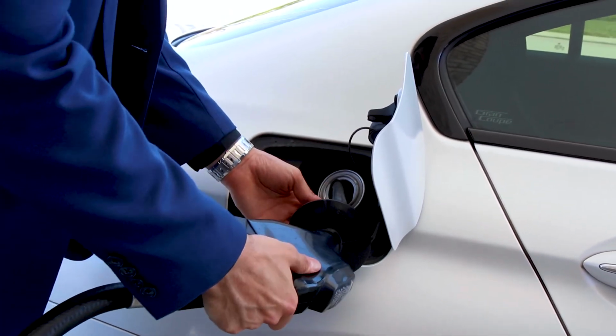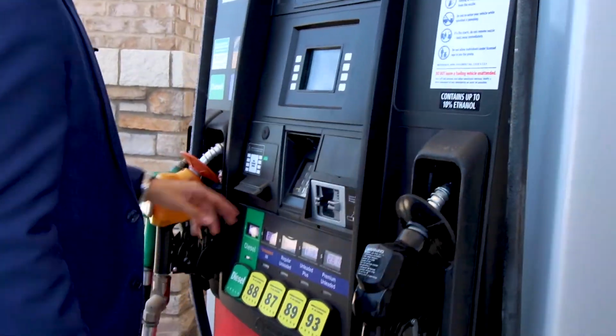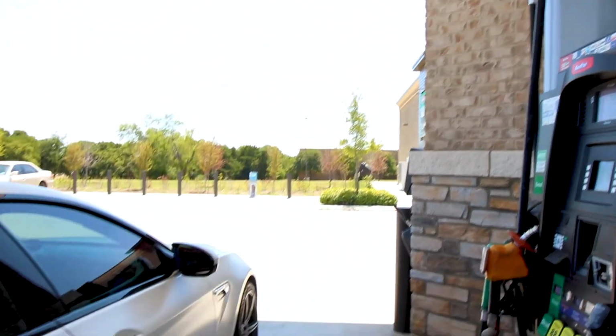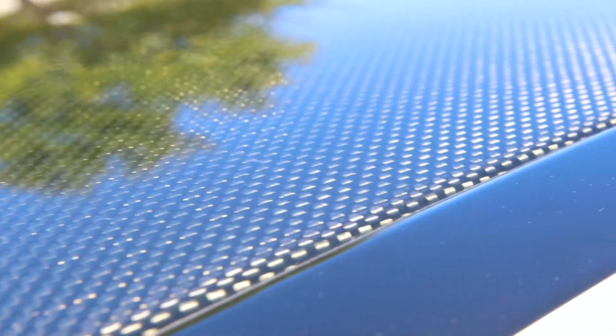You have to make sure that you flip this so no gas gets on the car itself. Rookie mistake if you let gas get on the car. That's just a tip from me to you. Receipt, no receipt, no need for the receipt. Now let's hop back in this bad girl and keep going. And don't forget the carbon fiber roof. You can't not forget the carbon fiber roof.